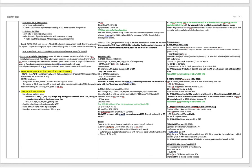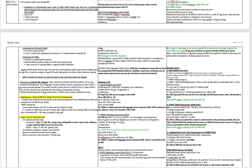This is for selected patients only, i.e. those that are greater than 70 with a T1 tumor, node negative, ER positive, margins negative, willing or able to take 5 years of tamoxifen, willing to accept a modestly higher local recurrence risk. NCCN says greater than 70, T1, N0, ER positive, getting tamoxifen. Consider a category 1 option now by NCCN. This is based on CALGB and PRIME 2 trials. The risk of recurrence with tamoxifen alone is approximately 1% per year.